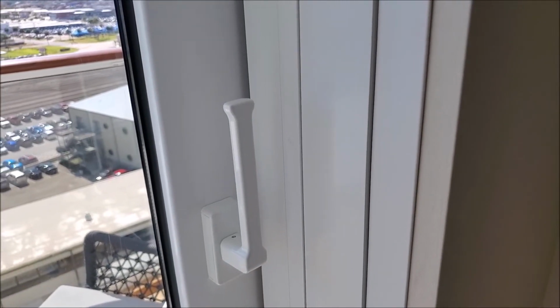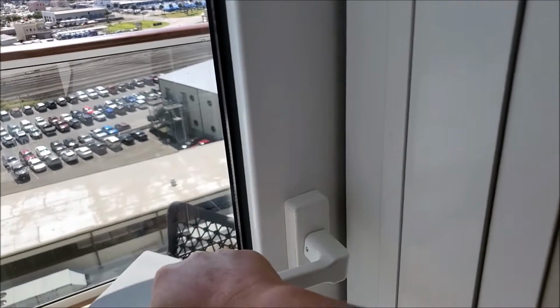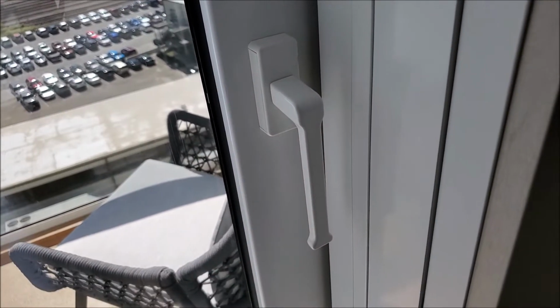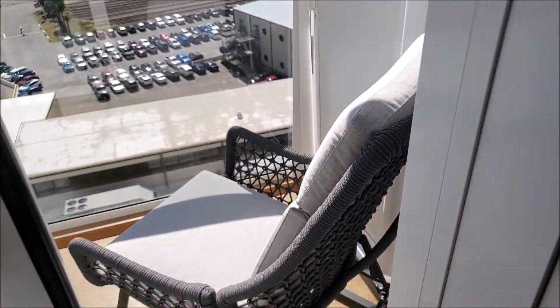The balcony door is kind of interesting. When it's up like this, it is locked. To open it, you actually don't just turn it here, which is where you want to stop, but push it all the way down. When you push it all the way down, this is unlocked, and it will easily open.